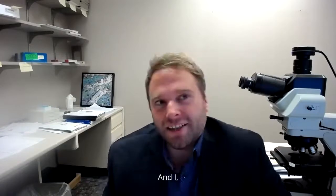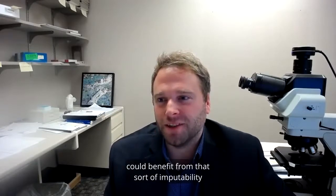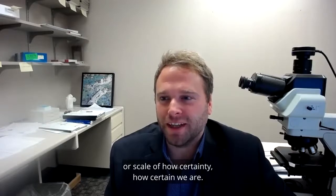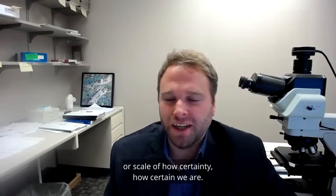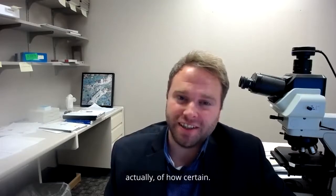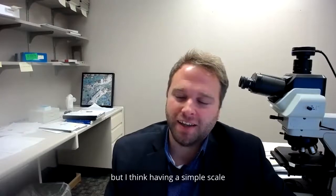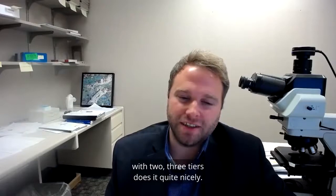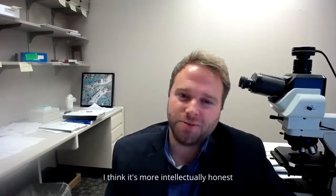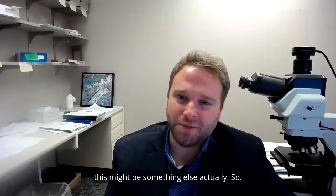And I actually think elsewhere in anatomic pathology could benefit from that sort of imputability or scale of how certain we are. It could be challenging to implement, and there are actually infinite degrees of how certain, and then there's so much individual variability, it can be hard to put in practice. But I think having a simple scale with 2-3 tiers does it quite nicely. And I think it's more intellectually honest and potentially helps people keep a more open mind as a disease progresses, that, hey, this might be something else actually.